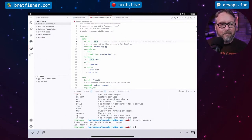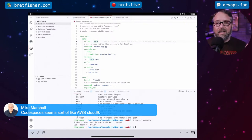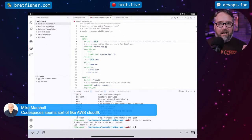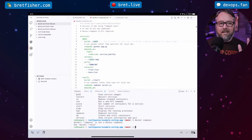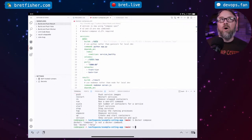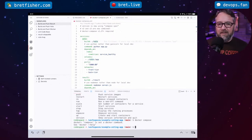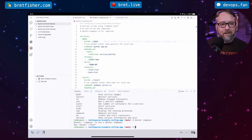Yeah, Mike is saying CodeSpaces seems like AWS Cloud9. It's very much that. I think the fact that so many of us are using VS Code, Cloud9 to me was just different. I don't always want to use web editors. And I love this idea with VS Code that we started with a desktop editor and now we're getting all these various web editors.